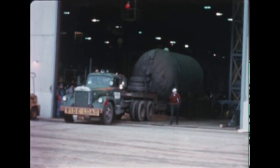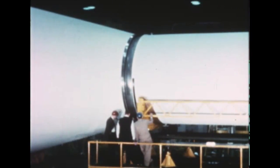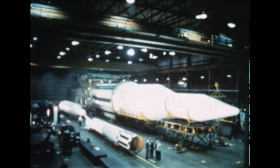Convair's dummy stage arrived at the Marshall Center in late January. The S5 was mechanically mated to the dummy S4 stage, which was previously mated to the booster. A dummy payload was then attached to the S5, thus forming the first complete Saturn C1 space vehicle configuration.